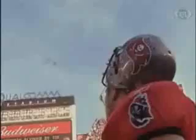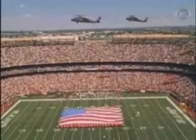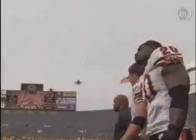We're all proud to be living in this country. We wouldn't have the opportunity to play this great game in this country if it wasn't for the people that are fighting for us, and those jets and the national anthem. Every time that's played, it's a reminder of that. At that moment, we're all one. It's not one team against another. We're all Americans at that point.